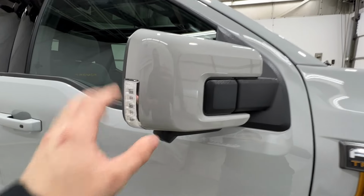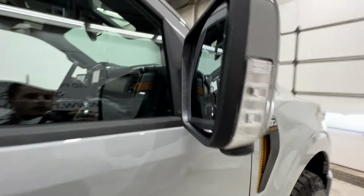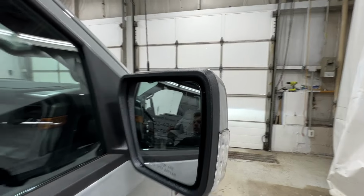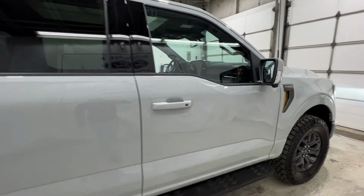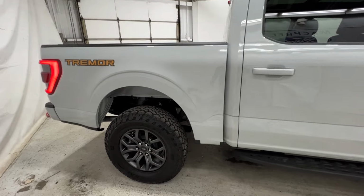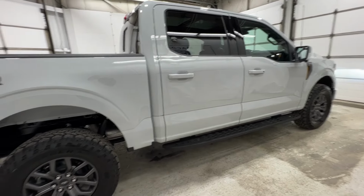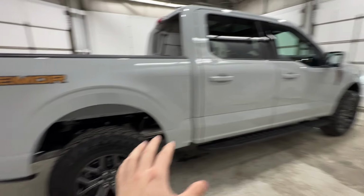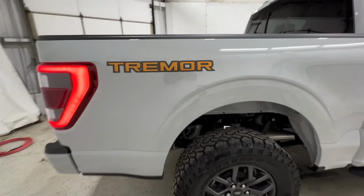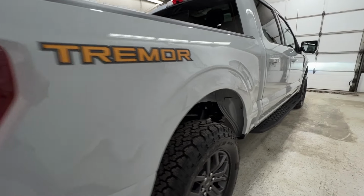And if we take a look at the mirrors, it does feature the side mirror spotlight. There's the side view camera, and we also do have the blind spot monitoring system up there in the corner of the mirror. Now, all Tremors are only offered as the Super Crew with the 5.5-foot bed, so you actually can't get a larger bed option or a different cab configuration for the Tremor, only offered as the Super Crew with the 5.5-foot bed. We also have the Tremor logo there on each side of the box.